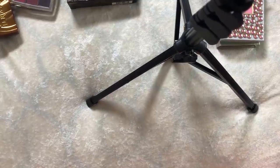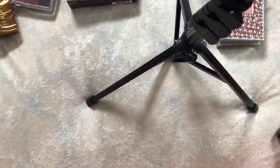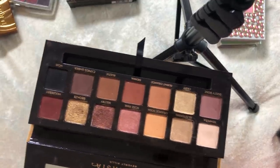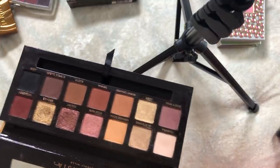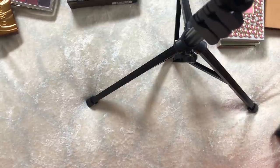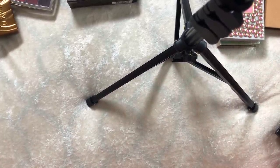You won't see that many ABH palettes from me because I decluttered a lot of them. I do not really enjoy the formula. There's only a few I held on to. I did hold on to Soft Glam, but I never use it. This is one that goes onto a bookshelf that I have, and I never use it. Never, ever reach for it at all. I don't like working with these shadows, so I don't use it.